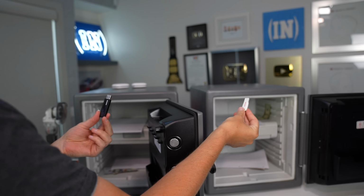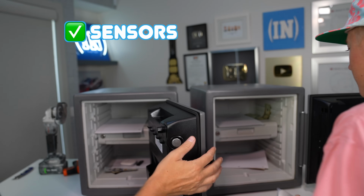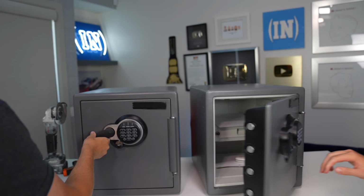Wow. Do you have 100 million? I'll take 100 million. We'll put it in there. This is the sensor. Put that in. We have the fire safe. Put the sensor in there. Lock the door.